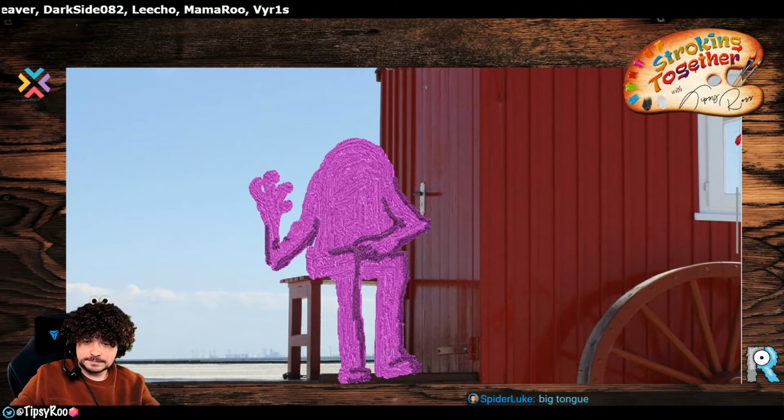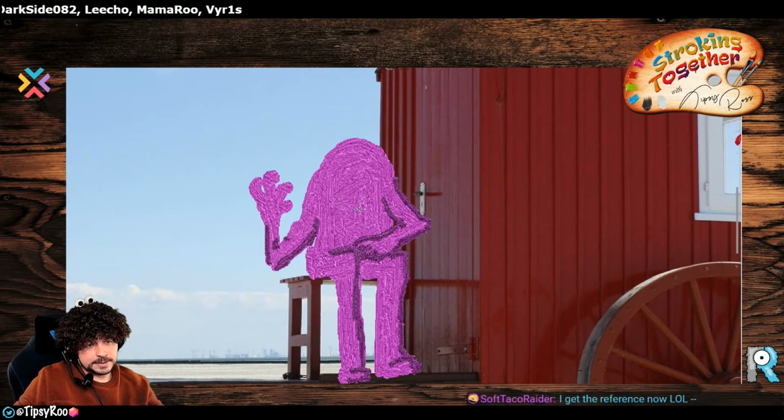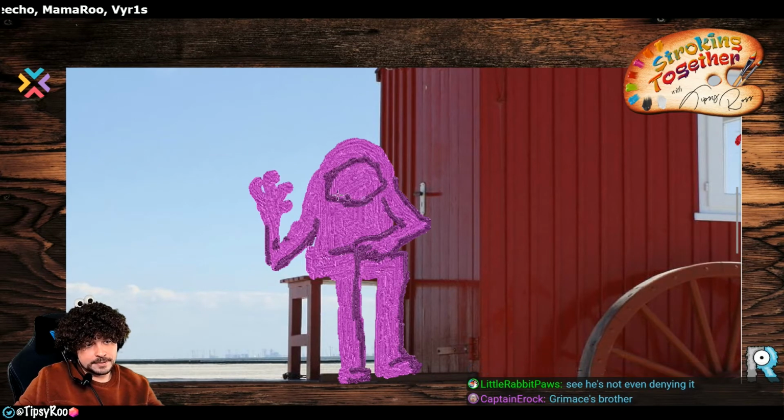You want a big tongue on him? I like that. So I'm just gonna outline it. What if his mouth, does he have eyes or is he just a mouth? What if he is just a mouth like this? And he doesn't have any eyes.